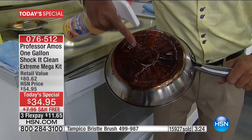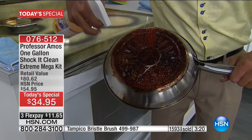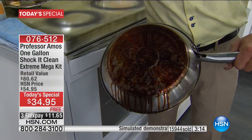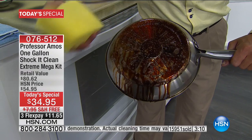And what that does, when you heat up the pan, it pushes the grease out. It allows the metal to open up and let go of the grease. Spray our Shock It Clean on there and just give it about 2 minutes. You don't even have to touch it. It's all about working smarter, not harder. So the dirt's on the run already. I didn't even touch it yet.